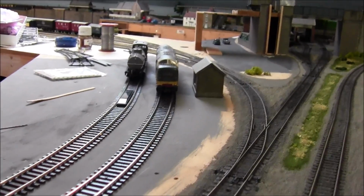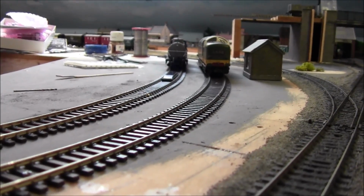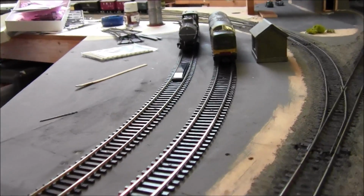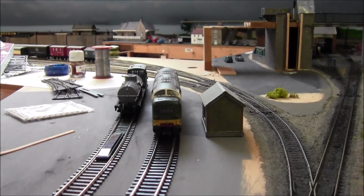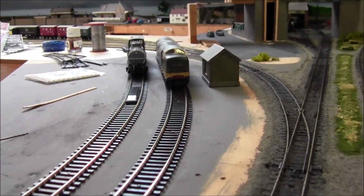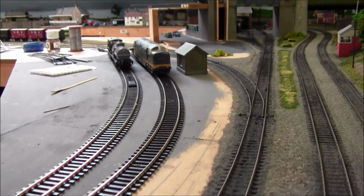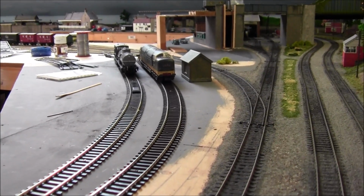Alright, Doncaster Sandwich was asking about what's going to happen with these sidings. That's just been recently added. I'm not sure at the moment. I've been toying with a couple of ideas, and I've been looking on the internet for some sort of inspiration of what to put here. So I'm not sure.